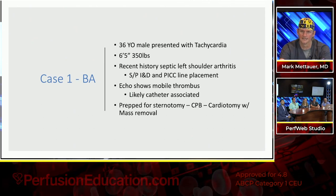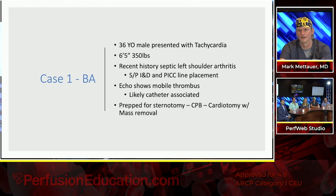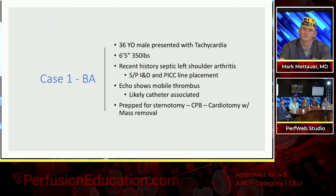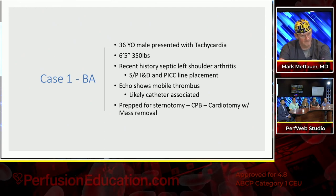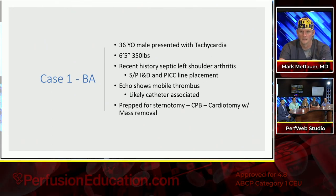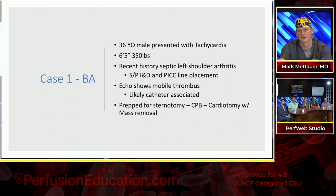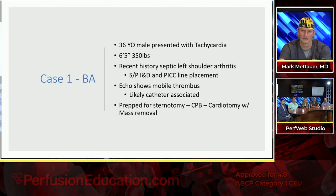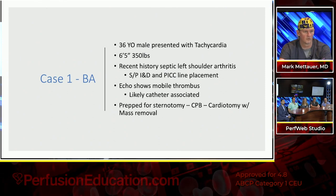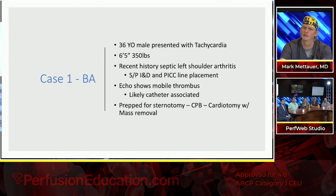So this first case, 36-year-old male presented with tachycardia. He was 6'5", 350 pounds, and it was not a distributed 350 pounds. It was all truncal. So he was a big guy. So we know how those go as far as their recovery afterwards from a sternotomy. His most recent history was within the past month. He had had septic left shoulder arthritis and had to have it drained. Well, he was being treated in preparation for future orthopedic surgery and had a PICC line in place and just presented not feeling well and had tachycardia.